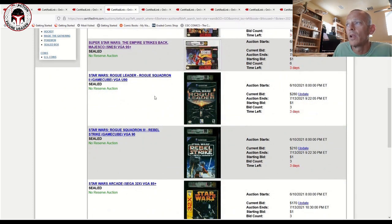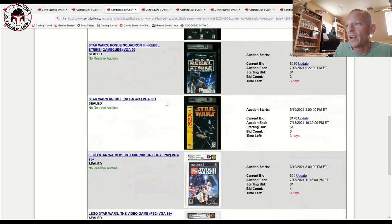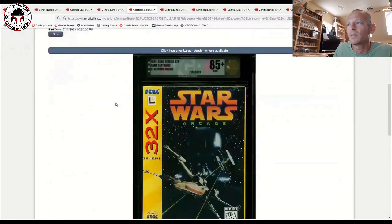We got Rogue Squadron, which is a GameCube game. Rogue Squadron 2, that's graded 90. There's Rebel Strike. That is for the GameCube. That's VGA 90. This is one that I almost picked up ungraded maybe 6-8 months ago.